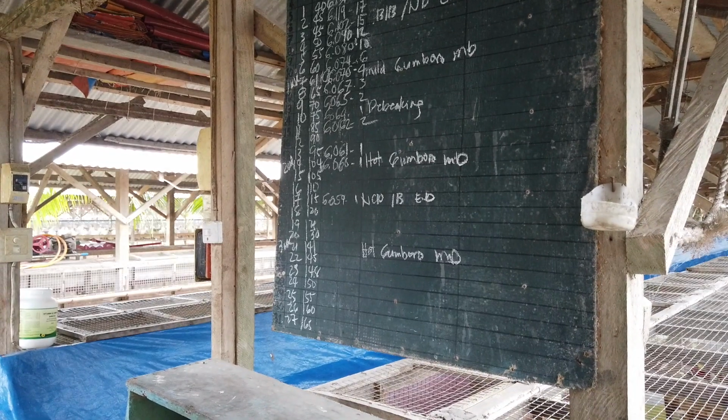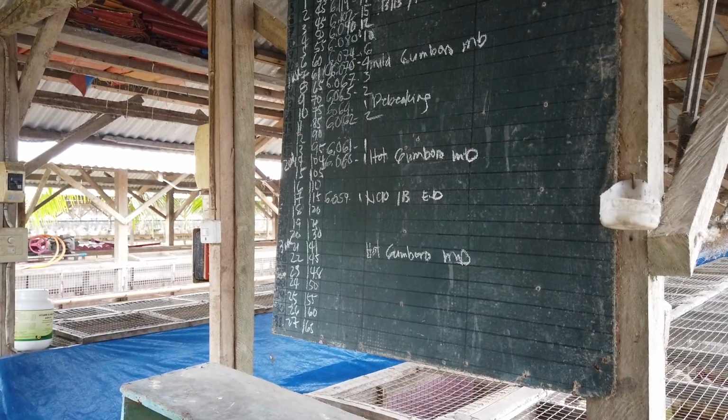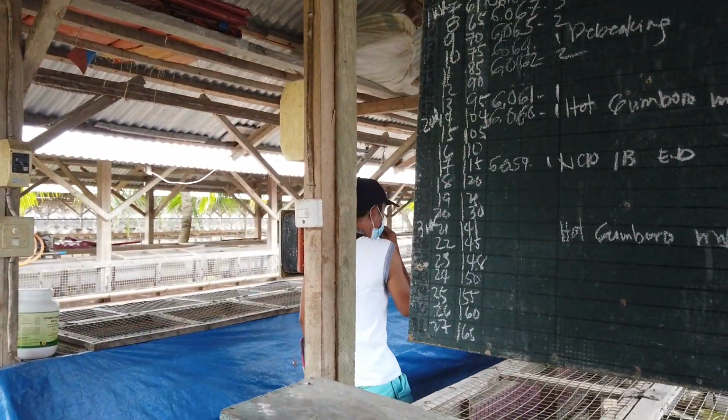So this is how they monitor the chicks and how many days old they are and how many kilos of feed they will need. Like, see here.